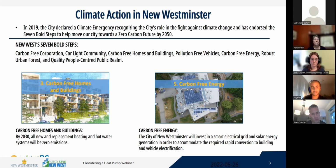As part of that declaration, our council developed the Bold Steps framework, which is a series of steps, or principles, that will help support the implementation of our climate action plan. Bold Step 3, which looks at carbon-free homes and buildings, outlines strategies to get towards net zero emissions by 2030. So by 2030, we're hoping to have all new and replacement heating and cooling systems in the city be completely zero emissions. Similarly, Bold Step 5 outlines strategies to advance our microgrid and develop renewable energy strategies.